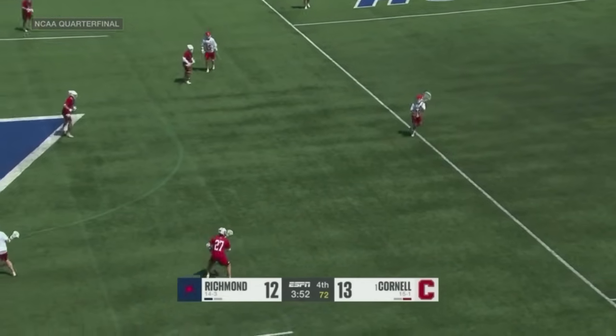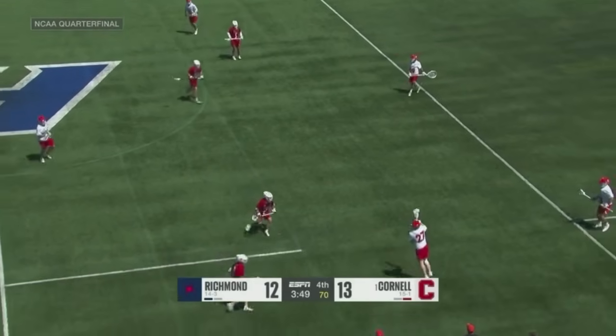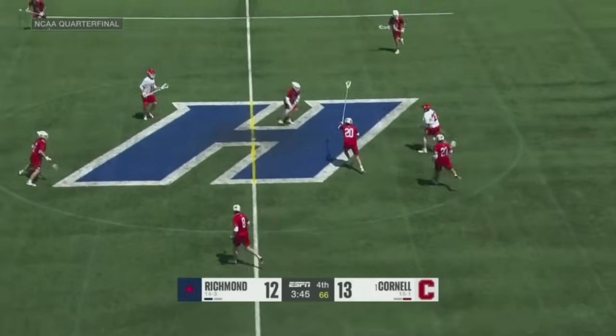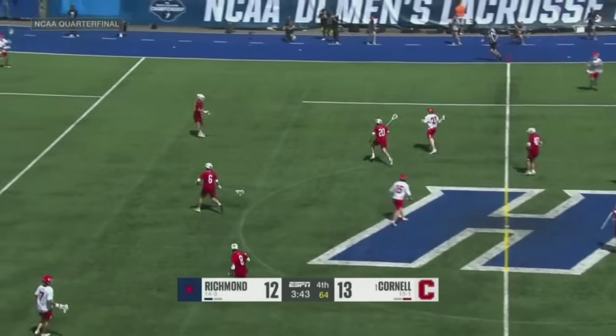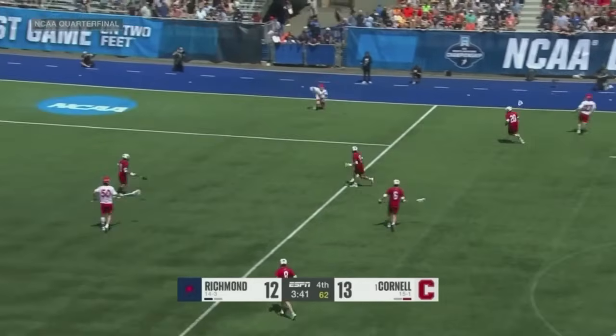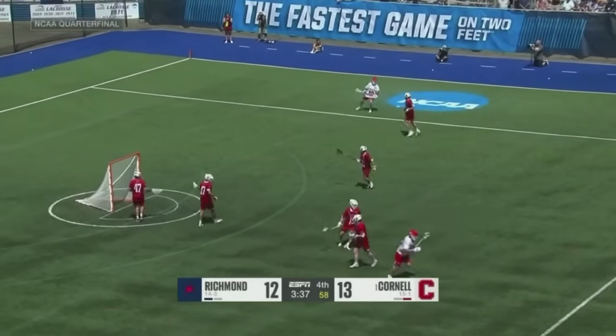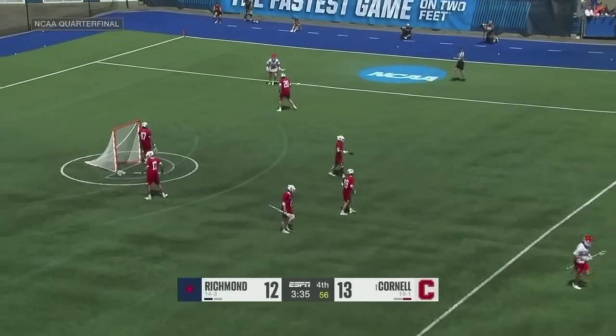Everything about this game just reeks of desperation right now. Exactly, and earlier in the game, I would say throw it out of bounds and ride, but in this spot in the game with this Cornell offense, a gamble might be worth it.